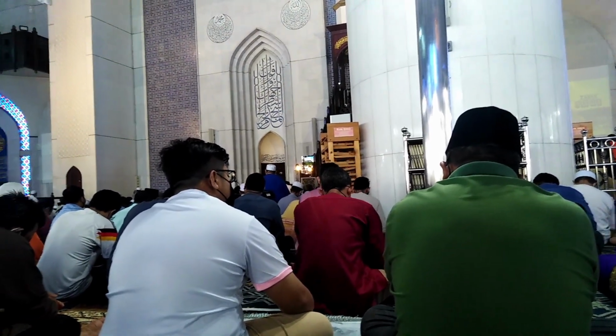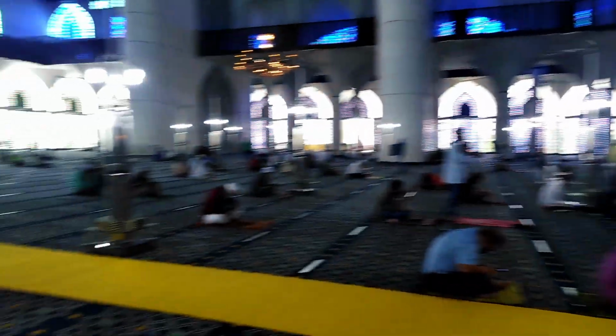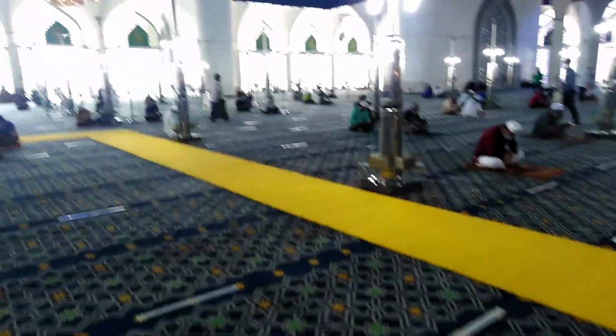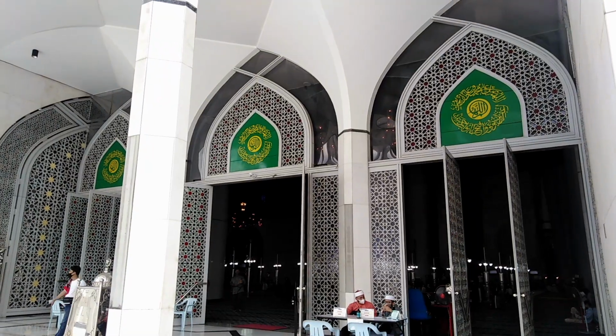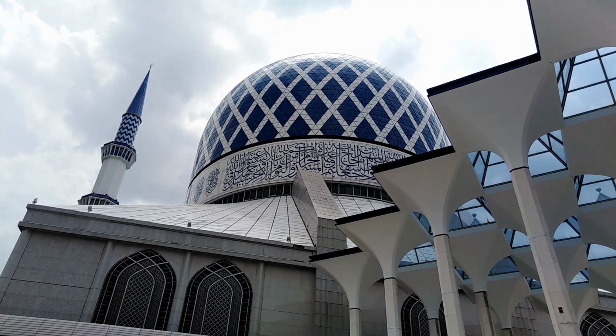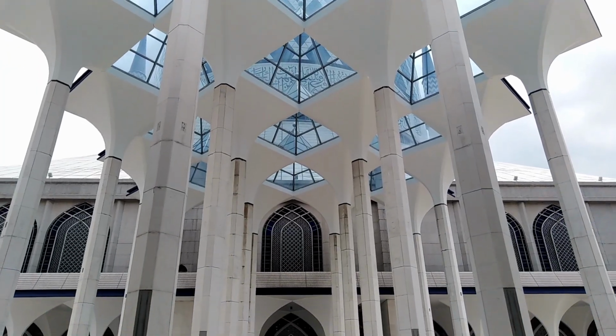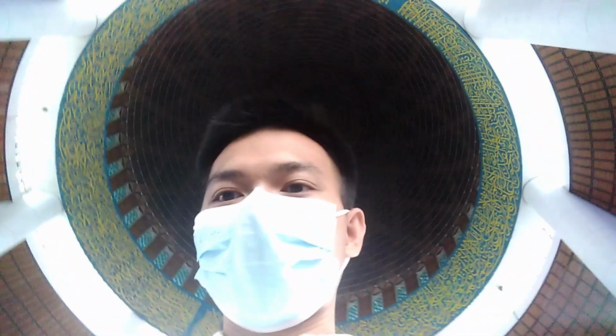Before we discover UiTM Shah Alam Law School, this is the Shah Alam State Mosque and there's this yellow carpet where the Sultan will be walking throughout the whole expanse. And I've got to say, this mosque is really beautiful and really embellished with all of these white marbles and blue tiles. It's so beautiful with all the decorations and adornments. You guys should probably come here if you have the time during Friday prayers and the Tarawih prayers as well, or any time that you feel like you want to pray here.